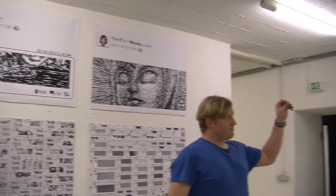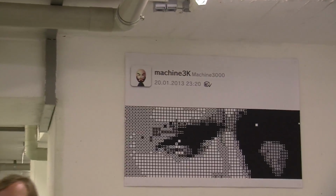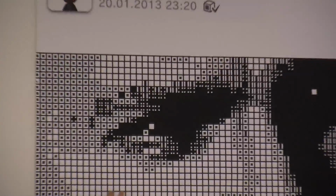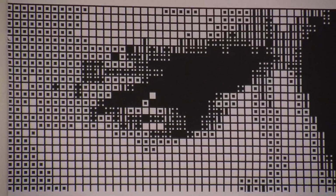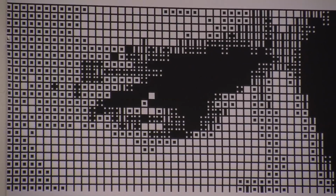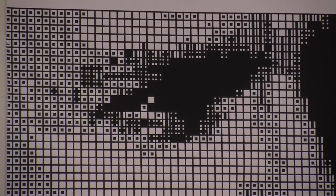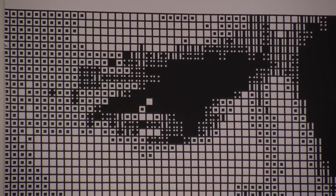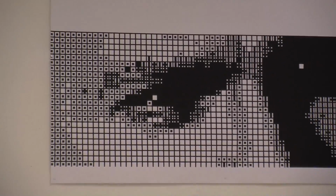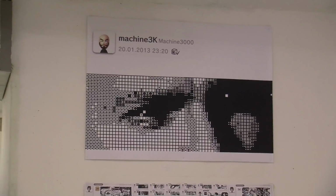Then another interesting pic is here from a guy called Machine 3K. He developed a procedure of how to use different shades of gray. So he divided everything into a smaller grid of 25 pixels and then put the pixels inside those 25 grid cells to get several squares with a different black and different white. And when you step back, then you see it works. So here are much more shades of gray than we have seen in the first room.